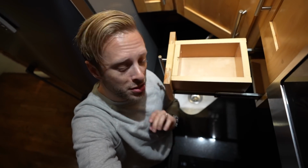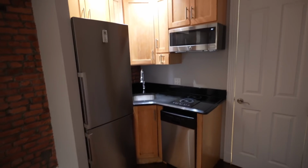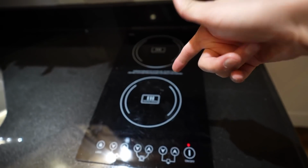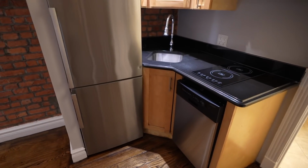What do you think goes in this tiny little drawer? You know, it's a small kitchen, but you can't say it's a bad kitchen. It's got everything. This here is the stovetop. There's no oven, but look at that. We do get a dishwasher. That counts for something. For one person, maybe two people, this works. Just don't plan on cooking a turkey in your oven.